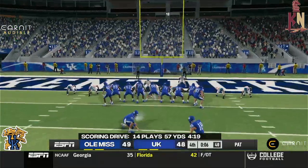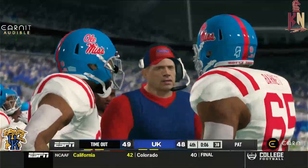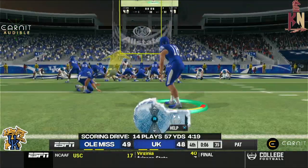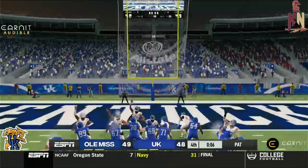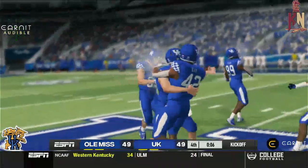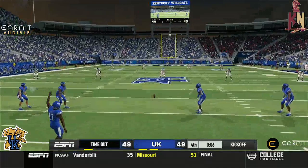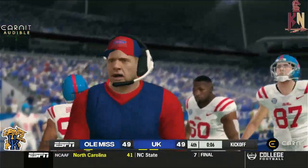Here comes the kicker to try to tie this game up. And they're going to take a timeout here and let him think about it. We'll be tied with the extra point. He got it! Late in the fourth quarter, and with that score, we are now tied. And the way things are going, we might be going to an extra session or two. Ole Miss is going to have to use their second time out of the half. And it looks like they're ready for the kickoff.